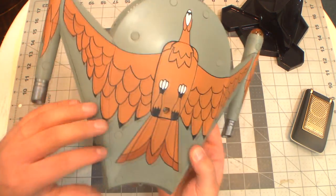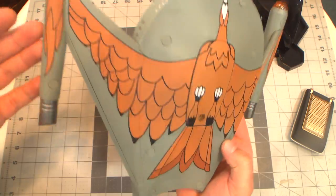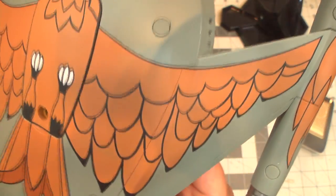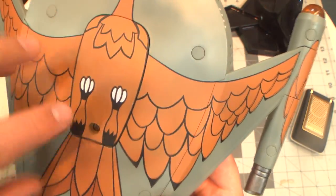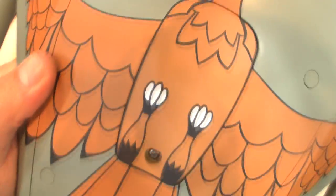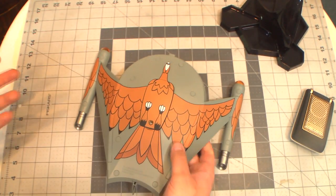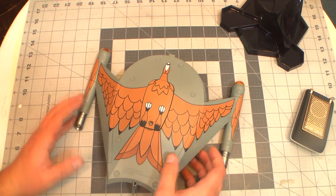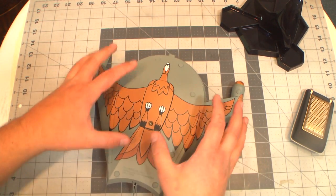So the glorious bird is replicated here. You can get really close up. I mean, it's really nice. It's matte too, it's really subtle. It doesn't stick out, glossy. They did a really good job with that. I mean, that's really what you want in a good Romulan bird of prey model: the bird.